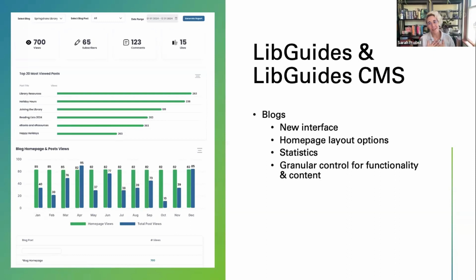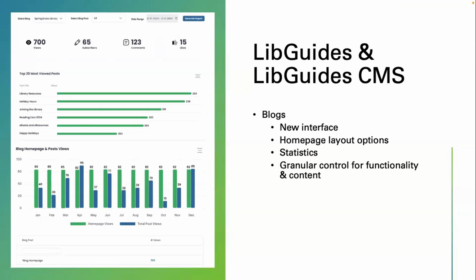For me, as somebody coming from e-resources and who does a lot of analysis, one of the big things that's very exciting about the blog overhaul is the blog statistics. I've included a little sneak peek about what you can expect to see there, but this is going to include things such as view count, comments, likes, and things of that nature. This is information you're going to be able to surface across all blog posts in your system. So very handy to be able to get that at a view.